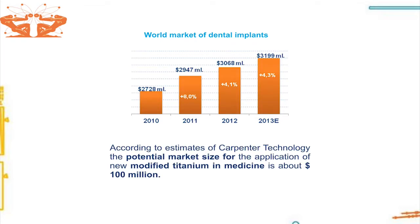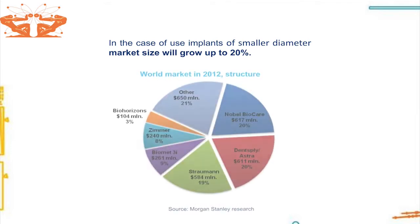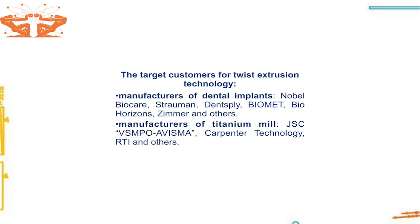The possibility of producing dental implants of smaller diameter could lead to market expanding up to 20%. We recognize that there are three huge market players here: Nobel Biocare, Straumann and Astra. We pointed those companies as the first ones we are going to reach as potential customers of the technology. We've got the information about intensive activity of these big three in the field of buying new technologies.